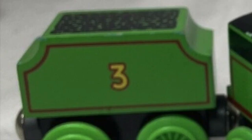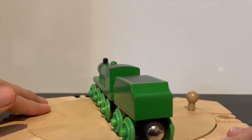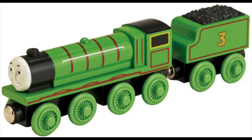Second off, bro was inspired by Gordon and James apparently. Like, he thought Fowler tenders were hip and ditched his cool one. Like, what the hell, learning curve? Thankfully, the 2002 redesign fixed both these issues by enlarging the boiler.